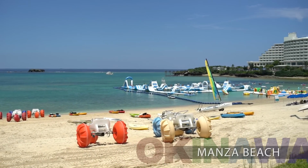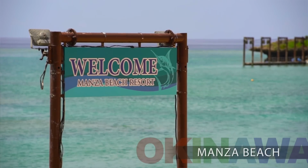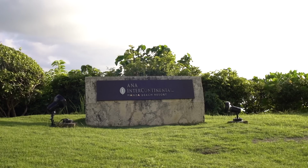Then after that, we went to Manza Beach, which is 40 minutes north of where we're staying, near Naha. It's very accessible, and this beach has so many activities that you can do. If you stay at this hotel that we're in front of, the ANA Intercontinental Hotel, you can do all of these water sports for free. So definitely something you should consider.